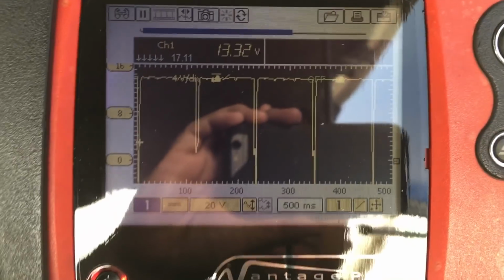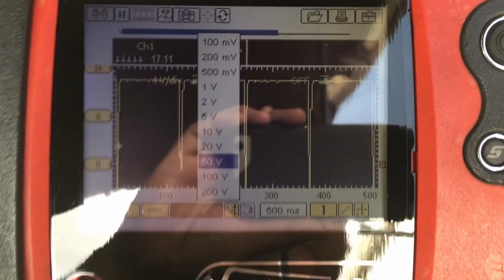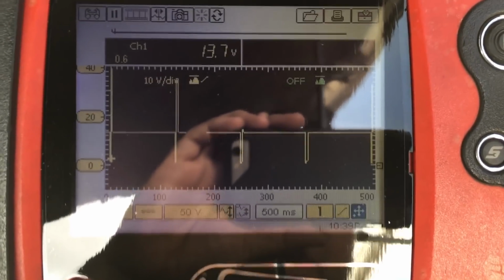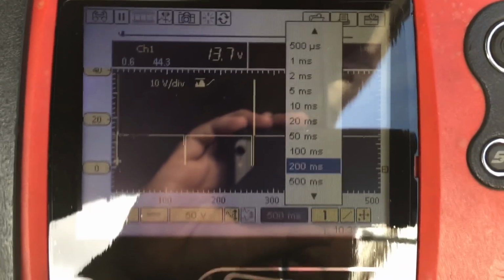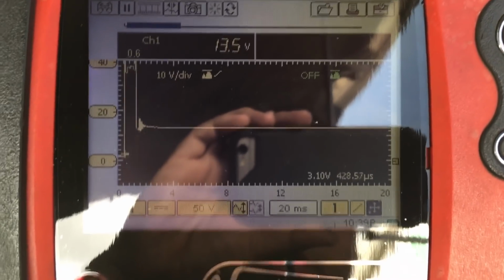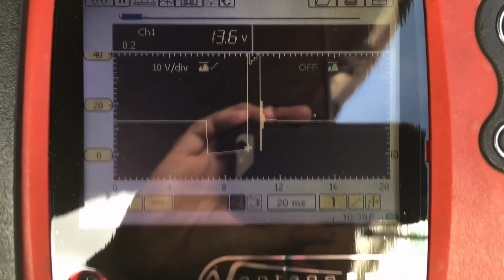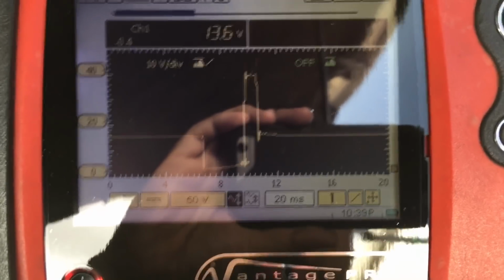Let's try to do this as quickly as possible, because we want to minimize any damage that can happen to the catalytic converters. I'm going to go ahead and try to adjust this waveform, see if we can get a good visual on it. Let me go ahead and set a trigger for it. Let's zoom in. Let me move over that trigger. I'm going to bring down the 0 line. Just going to try to do this quickly.